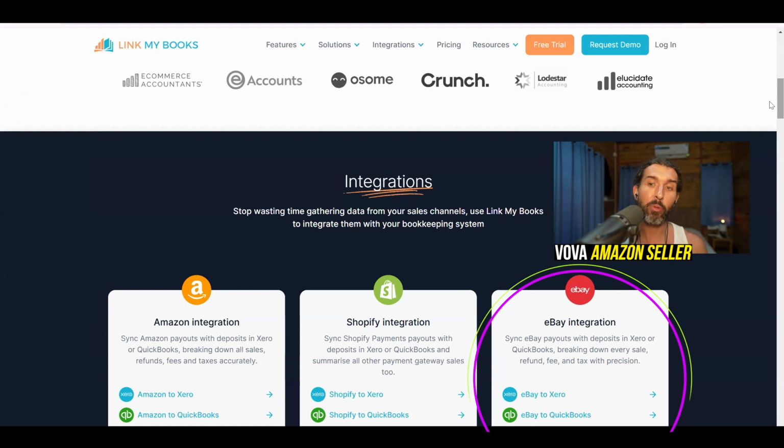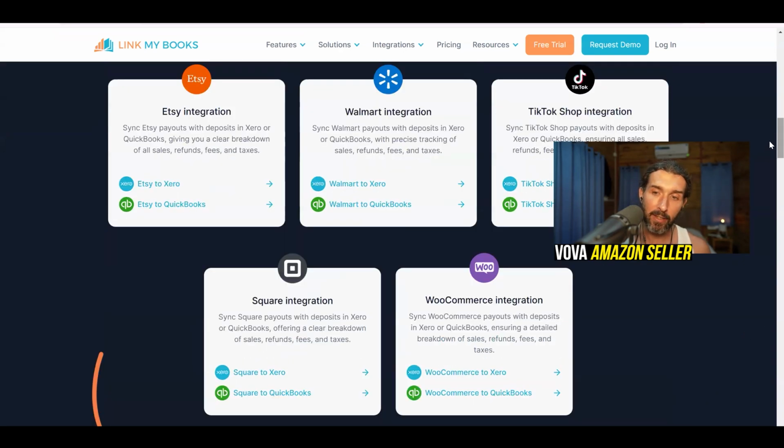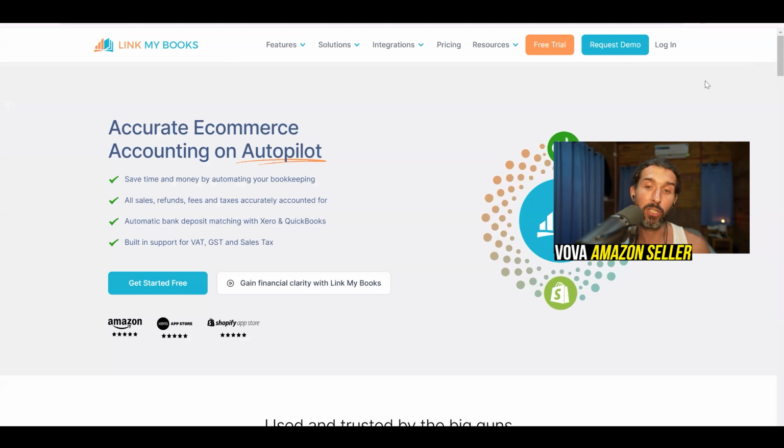Now, Link My Books can help you with eBay integration, so sync eBay payouts with deposits in Xero or QuickBooks, breaking down every sale, refund, fee, and tax with precision. So basically, Link My Books is accounting and bookkeeping software.